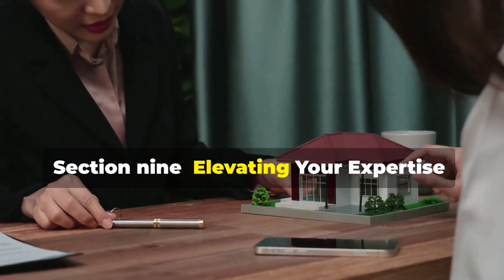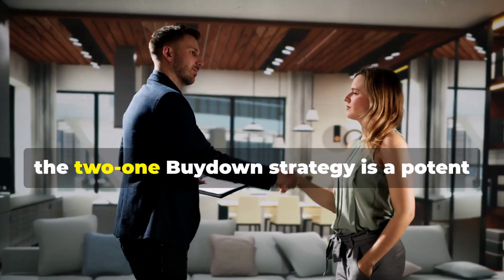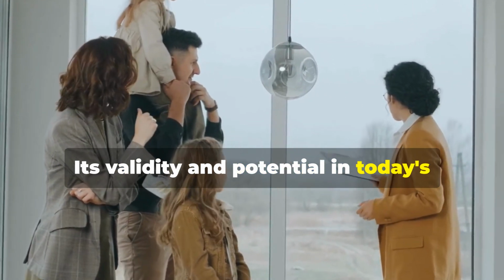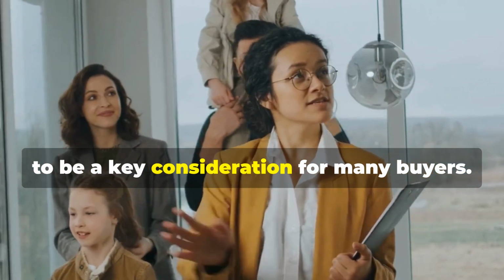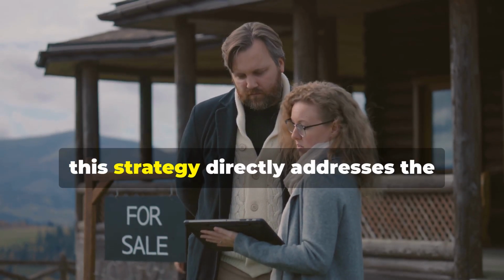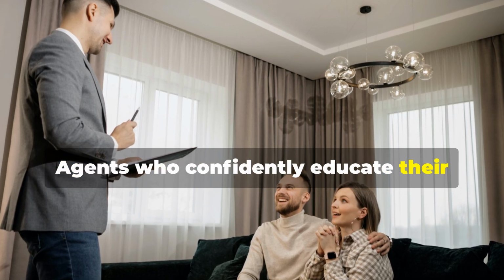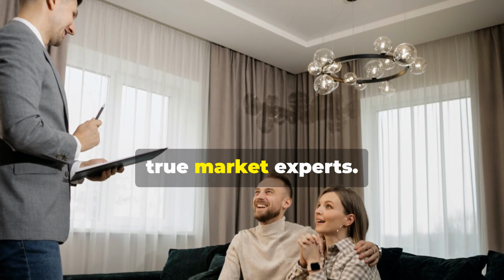Section 9. Elevating your expertise, leveraging buydowns in today's market. In conclusion, the 2-1 buydown strategy is a potent tool that every forward-thinking real estate agent should master. Its validity and potential in today's market remain exceptionally strong, particularly as affordability continues to be a key consideration for many buyers. By offering a temporary reduction in interest rates, this strategy directly addresses the challenge of higher monthly payments, making homeownership more attainable. Agents who confidently educate their clients on the mechanics and benefits of the 2-1 buydown position themselves as true market experts.